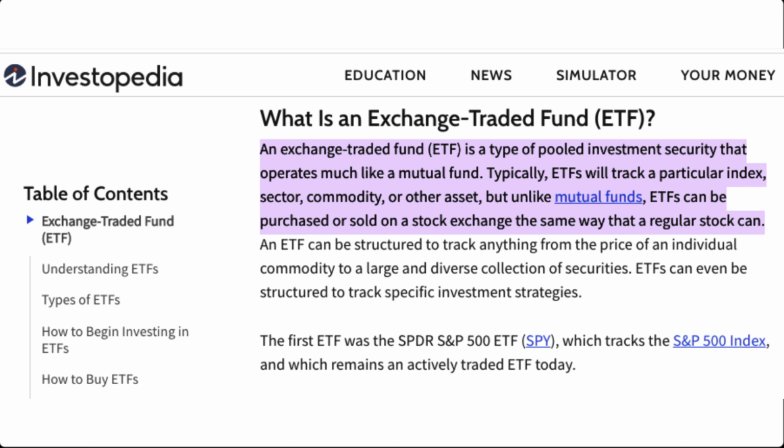So Investopedia defines an exchange traded fund as a type of pooled investment security that operates much like a mutual fund. Typically, ETFs, exchange traded funds, will track a particular index, sector, commodity, or other asset, but unlike mutual funds, ETFs can be purchased or sold on a stock exchange the same way that a regular stock can.